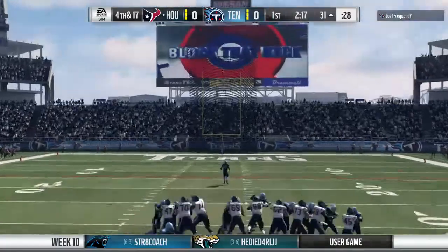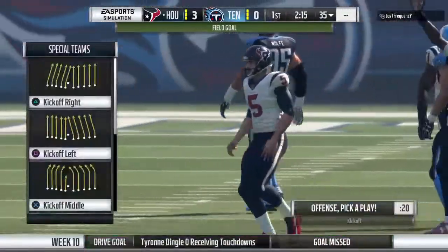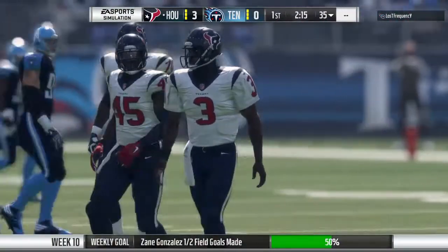And his kick is absolutely perfect. And it's now 3-0 Texans. So a good snap, good hold, and that one's right down the middle. Never in doubt. Just the way you used to hit them, Brandon.